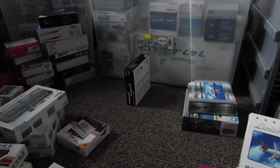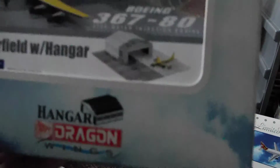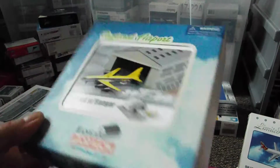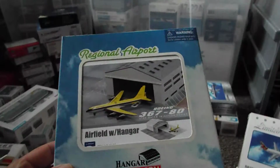Another thing Dragon Wings does is kits like this one, where they promise you part of a miniature hangar. You'll have a hard time completing it because the other aircraft are very hard to find. This 707, for instance, is easy to find, no problem. But the other 2, I found that they're quite tricky.